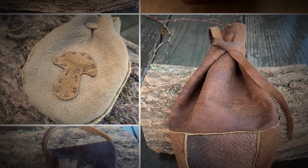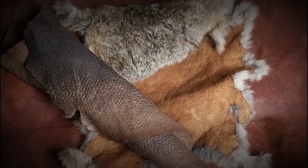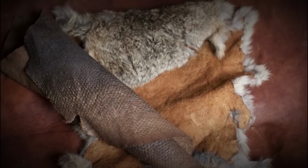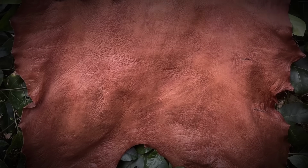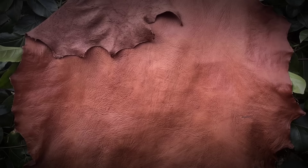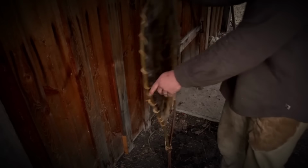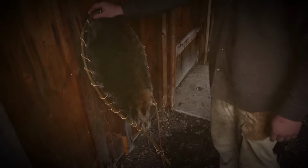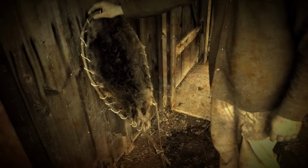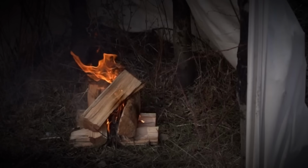Bark-tanned leather could be shaped while wet and hold that shape when dry. Perfect for containers, tool sheaths, armor. The trade-off was flexibility. Bark-tanned leather was stiffer, less comfortable against the skin. But for certain applications, it was superior to any other material available on the frontier. The smoking, final preservation. Both brain-tanned and bark-tanned hides required one final step to achieve true preservation: smoking. The process that transformed processed hide into permanent leather.